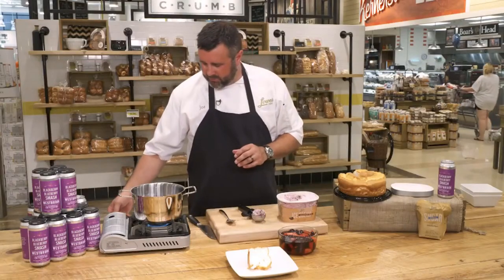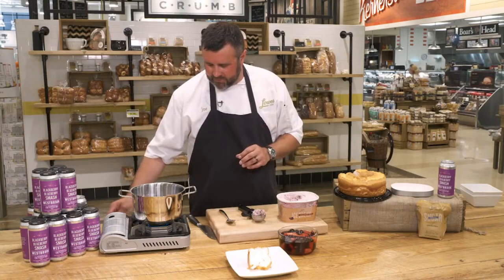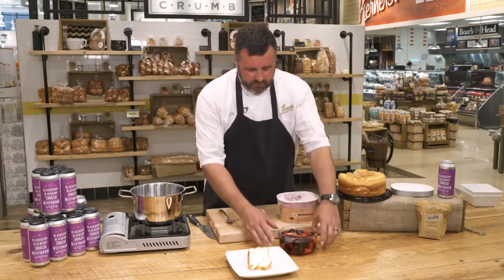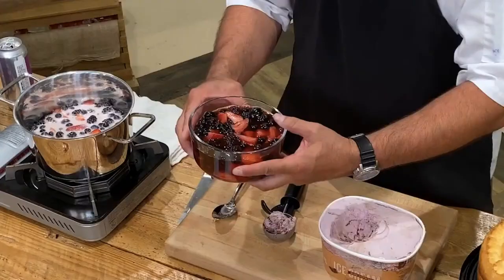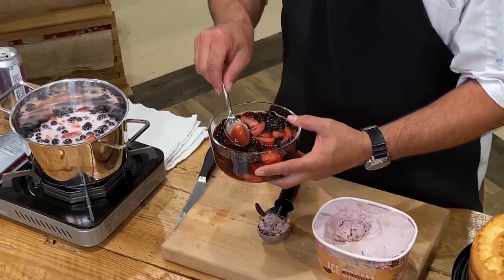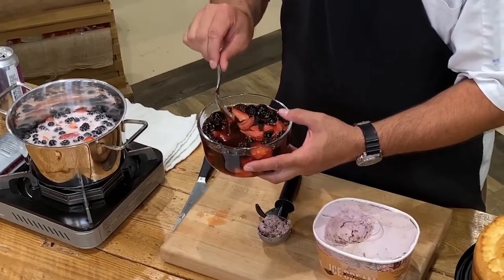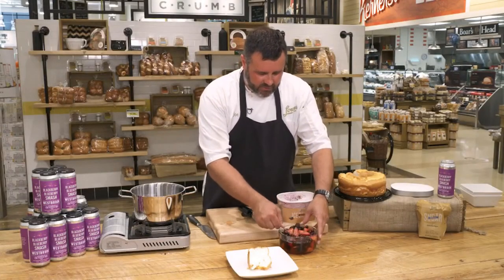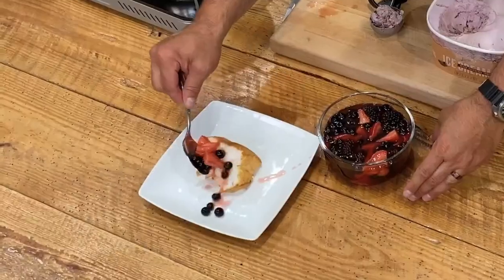And this came to a boil. We're just going to turn this off. All the sugar is melted. Now, this is going to go in the refrigerator and cool. Once it's cool, you're going to end up with this. You'll have quite a bit of juice in there, and that's okay. That's where the angel food cake comes into play. So we're just going to take this. We're going to put some berries around the bottom.